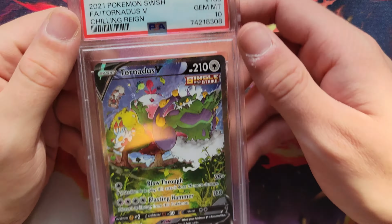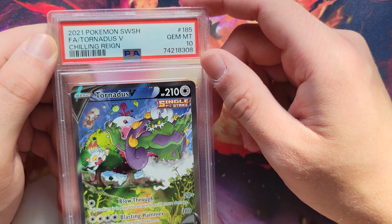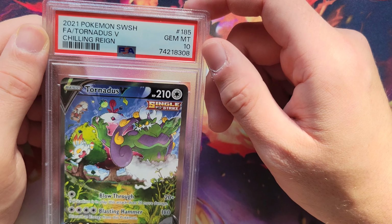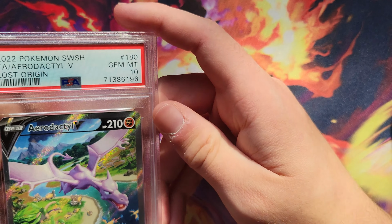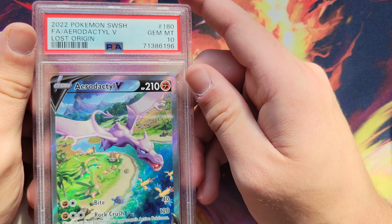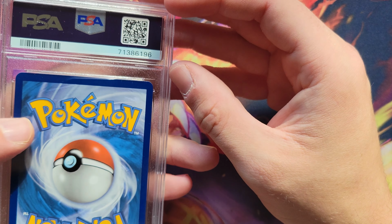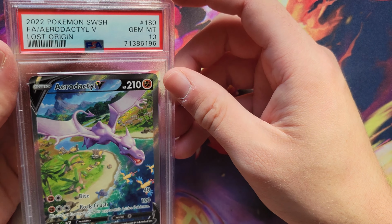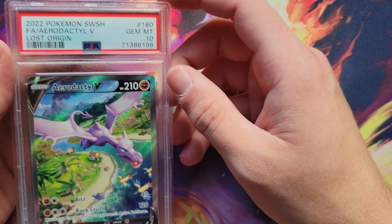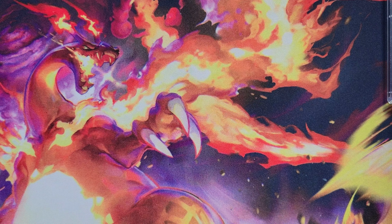After that, we got PSA 10 Altaria. I got this from Grimer Collect. Shout out to him. I think this was the first card I bought. It was like 40 or $50, something like that. Picked up a PSA 10 Aerodactyl. This one's a banger. Really like this card. It's going to go in the case. Maybe I might PC it. I probably won't. I don't know. Super sick card though. Aerodactyl Altar.